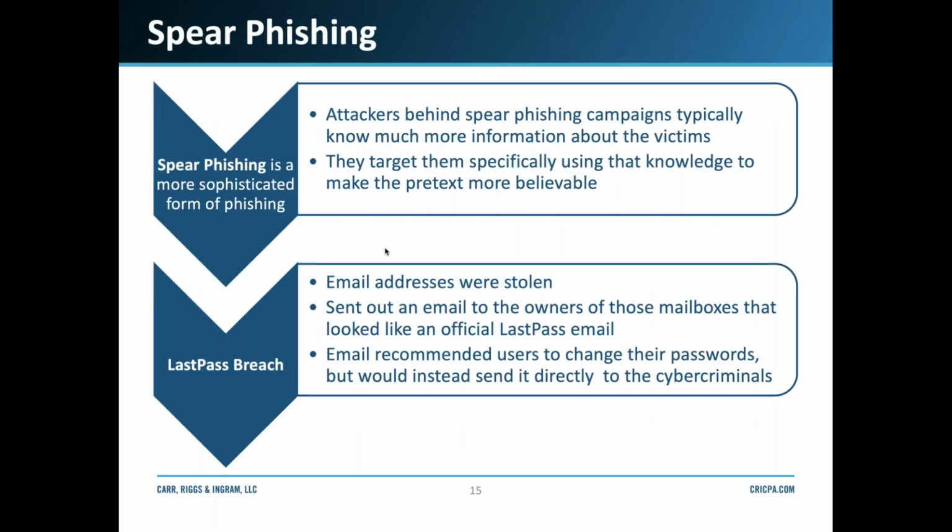The next section we want to talk about is spearfishing itself, and these are the ones that probably have the most success rate. The folks doing spearfishing do a lot of research on their victims. They can target people specifically, knowing additional information, and it's all about making the pretext more believable, so that when you look at the email, it makes sense. That's why we always caution everybody: be careful what you put on social media, especially if you're in a position where people will follow instructions from you. If you're loading a lot on social media, it makes attackers who want to spoof your email a whole lot more believable if they know more about you when they craft that email.